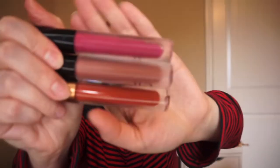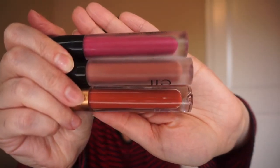I have three from e.l.f. This is from the Modern Meadows collection. This is the liquid matte lipstick. It does not say a color on here. And then I have the Praline and then Berry Sorbet, which is very similar to that one from Models Own. This is what those look like. I am going to keep these in my collection for now.